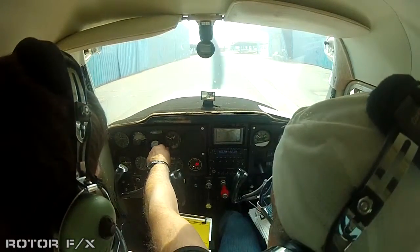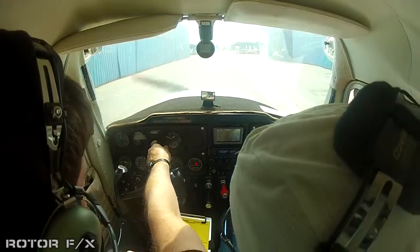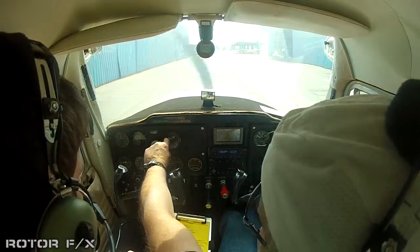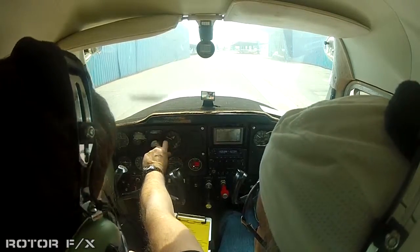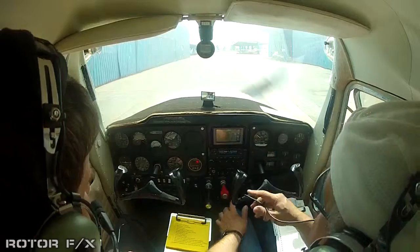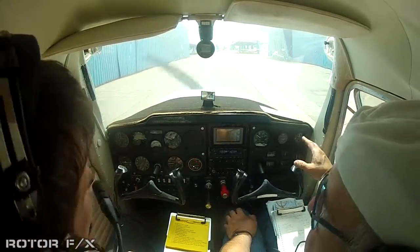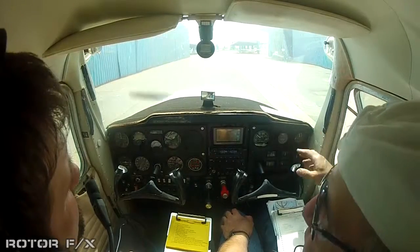Ground, 303 Echo Foxtrot, requesting taxi. This is our actual field elevation, sea level, 800. Now I'm going to ask the ground, do we have ground control to move the aircraft? Because if we don't tell him, no telling who's moving which aircraft, okay?